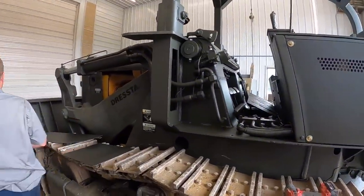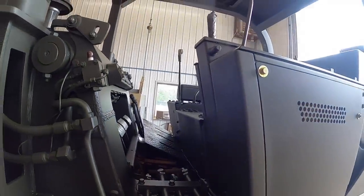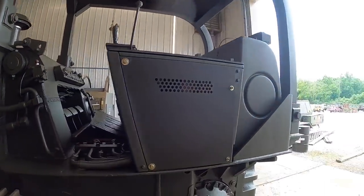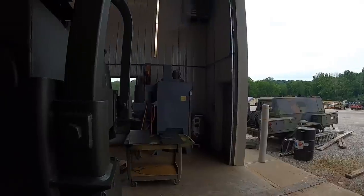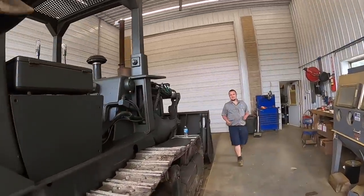Looking good, isn't it? Yeah. It's like brand new. We gotta slam some floorboards in there. Gotta put the seat back in. You took the seat out on me. Gonna be a good new one. Got some new decals too. Those other ones were faded. Tucker made us some, so.